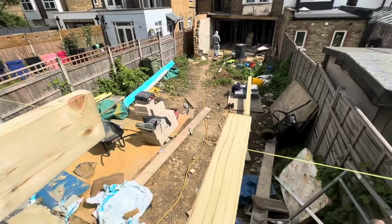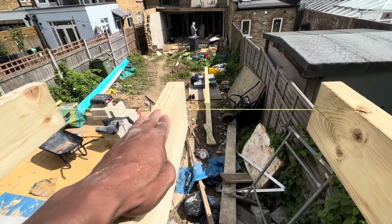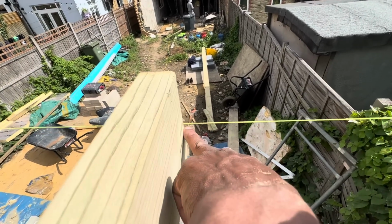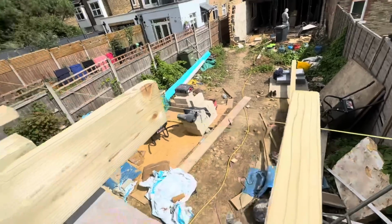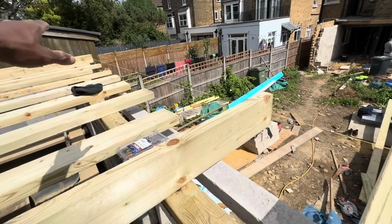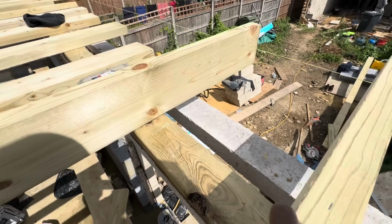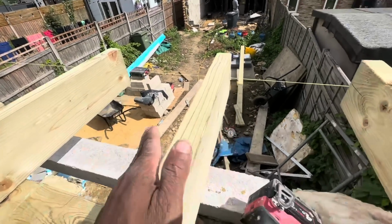And that gives us a straight line for the edge of our rafters. So now we'll position all of these so they're just at the line. Just be careful that you're not pushing the line. So we've already put this one in, this one's in position, and we're going to fix them in all the way down to there. So also what you need to bear in mind is the spacing.